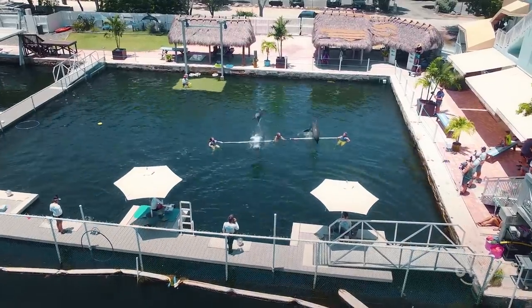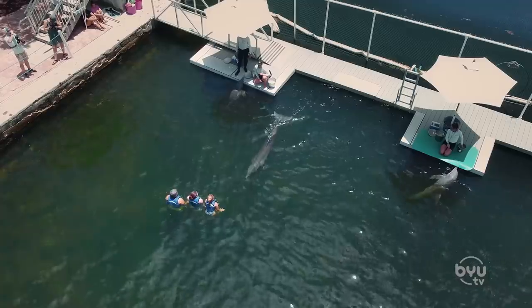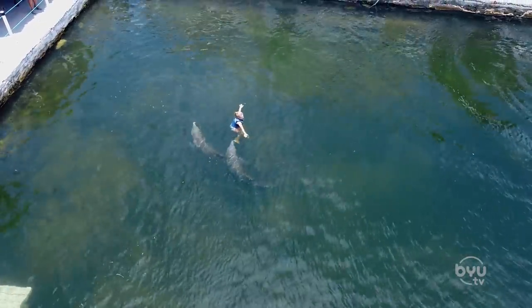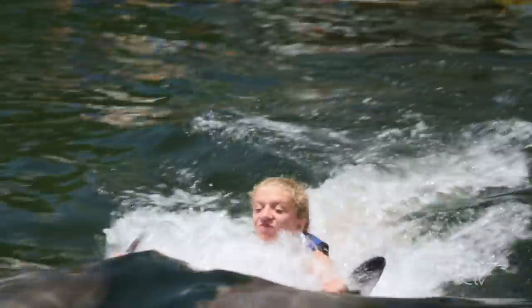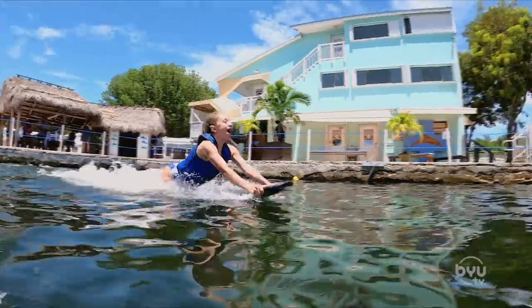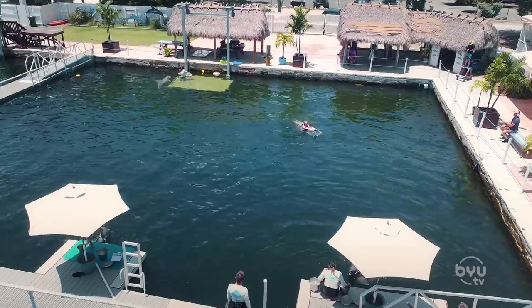One more time. Annalisa, are you having fun? Oh, yeah. You can tell how much fun the dolphins are having, too. All right, Annalisa, you're gonna be a real dolphin trainer here. You're gonna hold on in 3, 2, 1. Nice, Annalisa. Beautiful. We're gonna ask these dolphins to touch your feet and push you. How cool was that? So cool. She's got you.